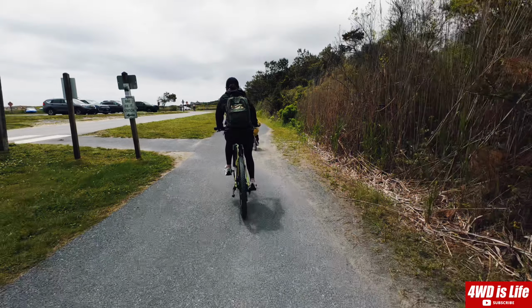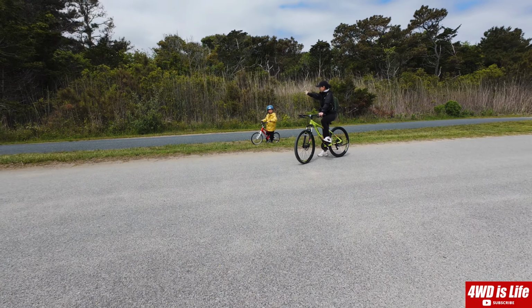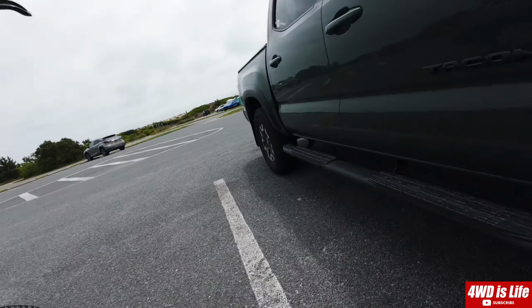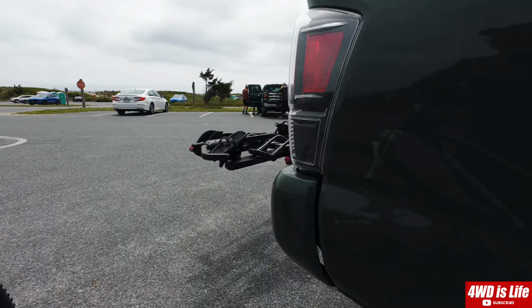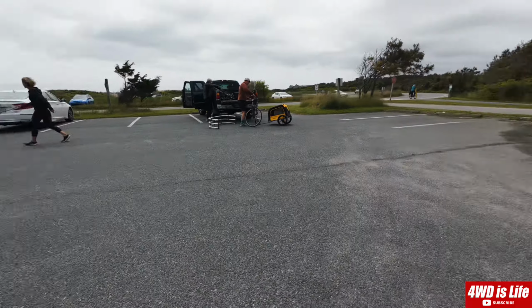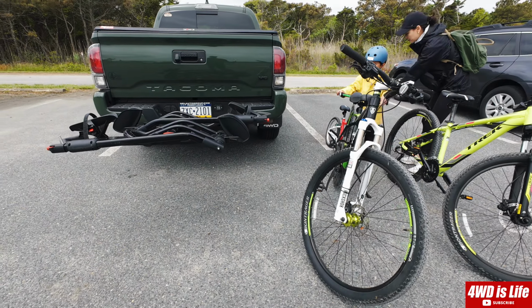And here we're back at the trailhead at the parking lot, back to the Toyota Tacoma. Now I'm gonna show you how I fit all the bikes back onto the Tacoma with a bike rack and in the bed. So I turn on the truck for them, so that they can get some rest in the truck in the second row and get some water and food while I'm loading up the bed.